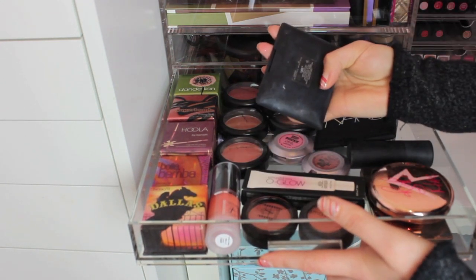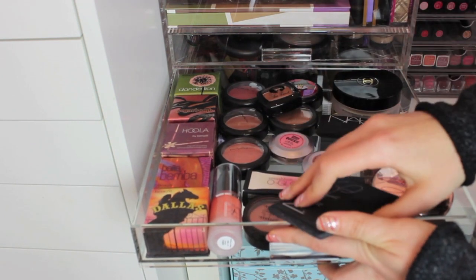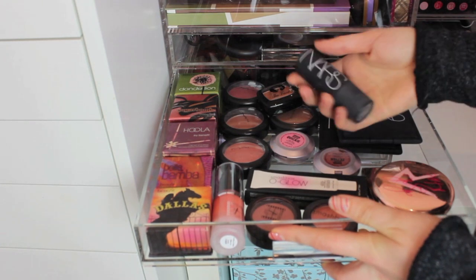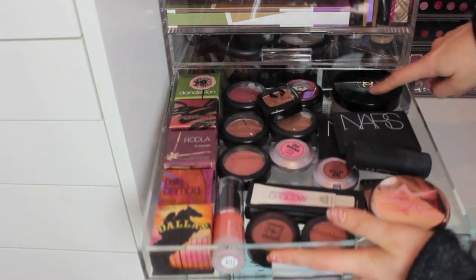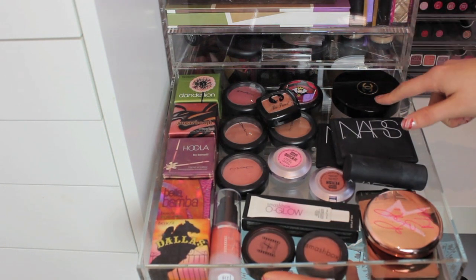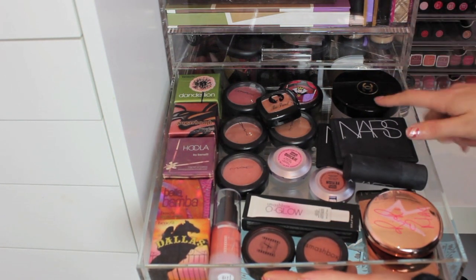And Albatross and Sin. This is actually really gorgeous. Amazing. And this is a stick multiple in Malaysia. Back there is the Chanel Tan de Soleil, or whatever it's called now, the Bronze Universal, which I hardly ever use. I'm not a big fan of that.